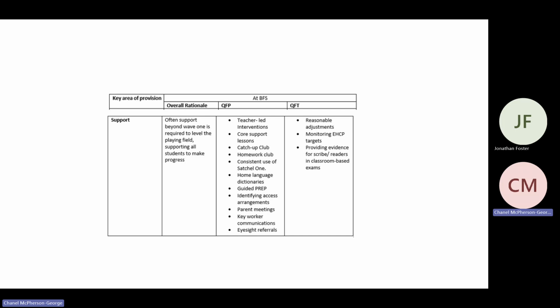We provide pupils with dictionaries for their home languages, and we support them with using those in classes. We identify access arrangements pretty early on so that pupils can be supported with their examinations, and we do see that has a huge impact with their attainment lower on down the school.